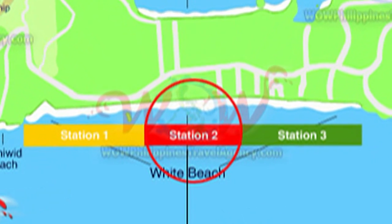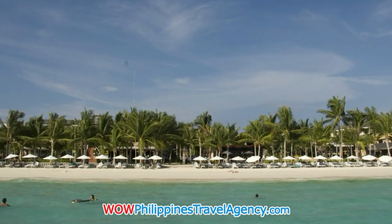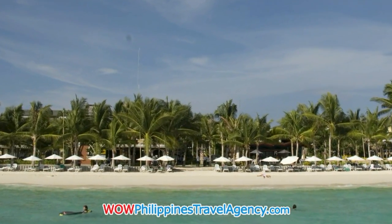Today we'll be looking at the Boracay Regency Resort located in Station 2. The Regency has one of the widest beachfronts of any hotel on the island, stretching 125 meters.